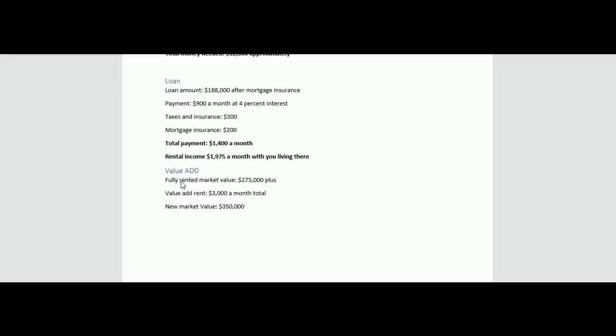So if you had this property fully rented, so you had the vacant unit, you rented it out, you could get $2,600 a month for this property pretty easily without much work. In my market, that makes it worth $275,000 all day long. Why was it so cheap? One, it was a really good deal. I bought it for less than it was listed at.